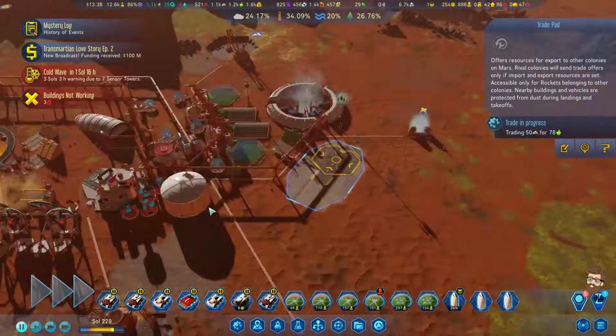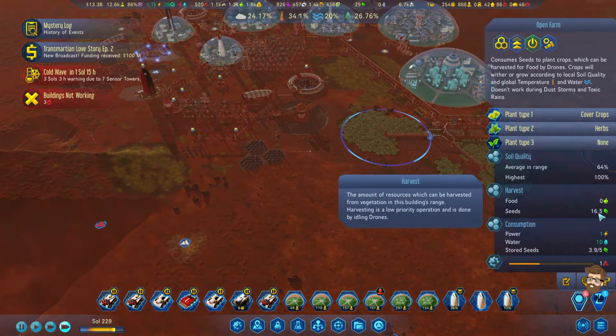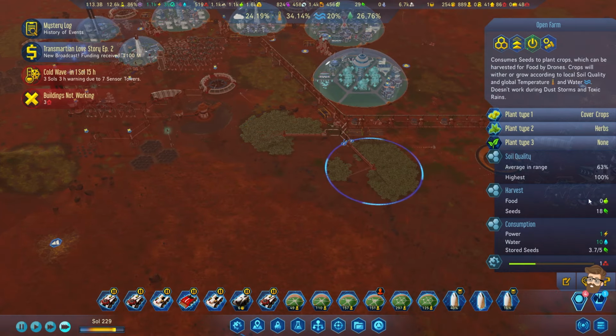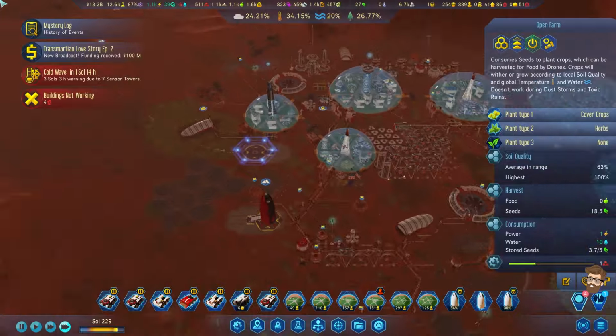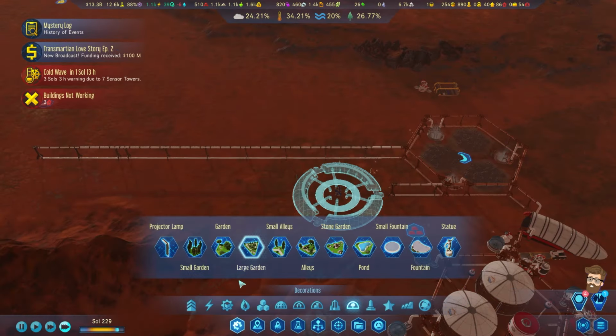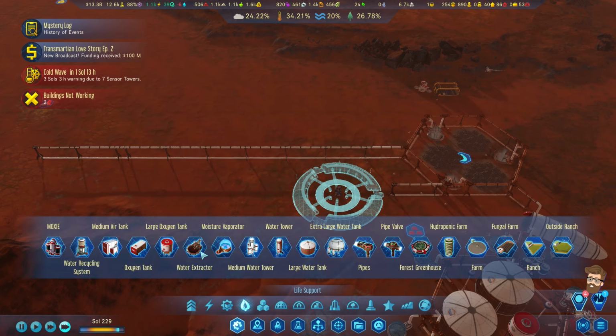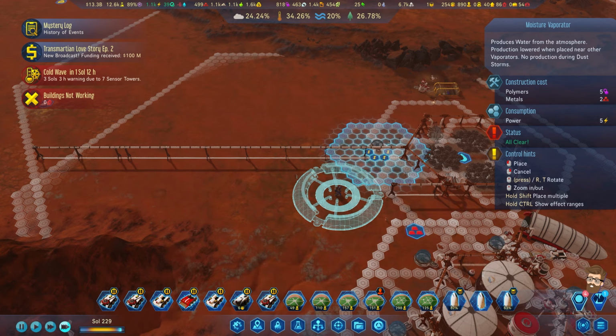Okay, Trent's going to go ahead and send me that over there. Cool beans. Got some seeds being produced, that's helpful. This is going to start the snowball effect that I'm looking for here. Okay, so this one can actually go here because I want it to be in the dust radius.